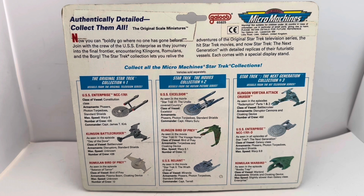And then we've got Star Trek The Movies Collection 2, vessels from the motion picture series. And this is that collection. So we've got the USS Excelsior, as seen in the movie Star Trek 6, The Undiscovered Country. Class of vessel Excelsior. Armaments, phasers, photon torpedoes, standard shields. Commander Captain Hikaru Sulu. Klingon Bird of Prey, as seen in the movie Star Trek 4, The Voyage Home. Class of vessel Bird of Prey. Armaments, torpedoes, and cloaking device. Maximum speed, warp 8.1, and number of crew 12. And then we've got the USS Reliant, as seen in the movie Star Trek 2, The Wrath of Khan. Class of vessel Miranda. Armaments, phasers, photon torpedoes, standard shields, and commander was Captain Terrell.